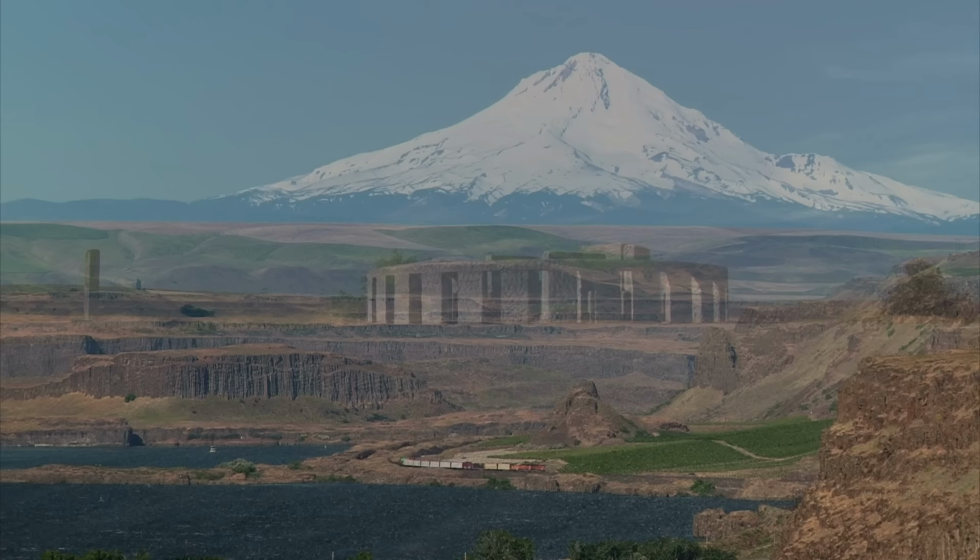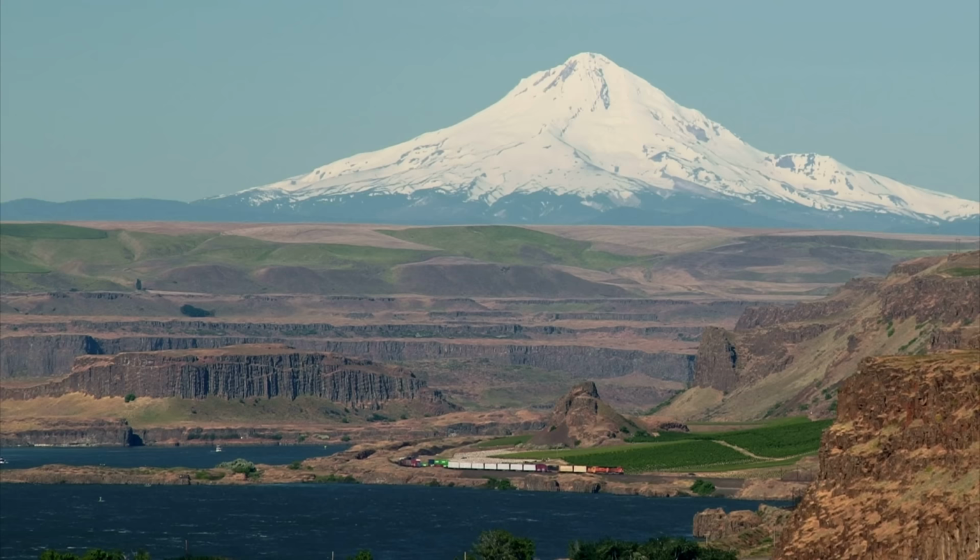Taking a closer look at Mount Hood, Oregon's tallest volcano, we spot an eastbound manifest train as it approaches a siding at Maryhill on a warm spring morning. We watch as the Pasco-bound train rolls past our location.